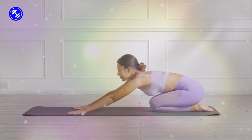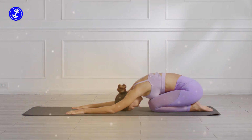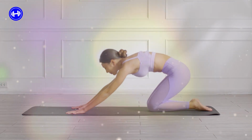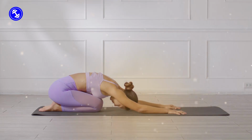Sit with your knees kneeled on a yoga mat as you keep your weight on your heels. Slowly bend forward as you place your chest on your knees and your head on the ground. Hands tucked on the sides and palms facing up. Stay in the pose for up to 4 to 5 breaths.